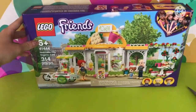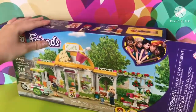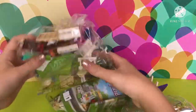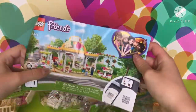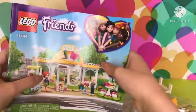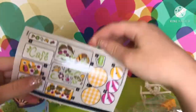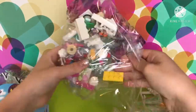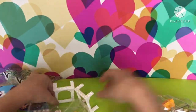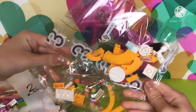Now let's take a look inside this set, shall we? It's going to be so cool. I'm very excited. I love the way it looks. So let's see. First, we have bag number 4, instruction book 1, which is bent, and I hope the stickers are not bent either. Instruction book 2, which is a little thicker. The stickers, which are slightly bent, but I will have to deal with it. We also have bag number 1 and these two beautiful white pieces from the Cupcake Cafe. And bag number 2, of course, and bag number 3.